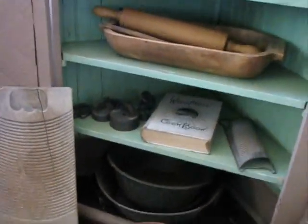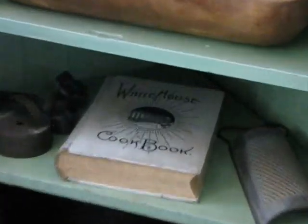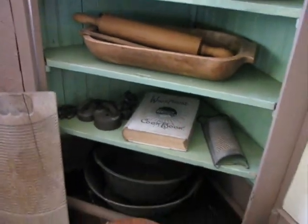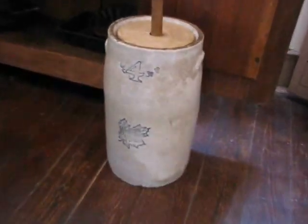Uh-oh, White House cookbook, dear. She's got one of them at home. Yep, that's the White House cookbook. There's some great recipes in there. I'm serious. Let me get a picture of this right quick, the Western.